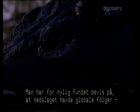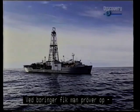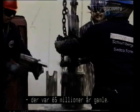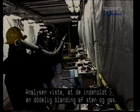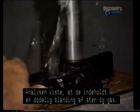Proof of how globally fatal the impact really was has been recently discovered in the Gulf of Mexico. Research ships drilling thousands of meters deep off the Yucatan coast have recovered core samples dating back 65 million years. When the cores were analyzed, geologists found that they possessed a potentially fatal mixture of rock and gases.